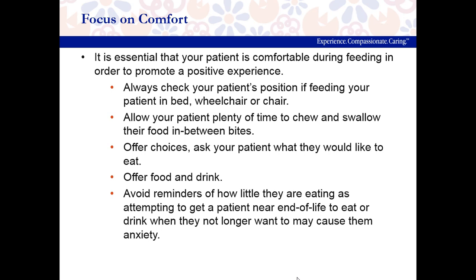Also, allow your patient plenty of time to chew and swallow their food in between bites. Remember, if the patient is fed too quickly before they completely swallow, this will interrupt the swallow reflex, potentially leading to aspiration or choking or airway obstruction. To promote that patient's dignity, we always offer choices. In other words, what would you like to eat first? Offer food and drink.